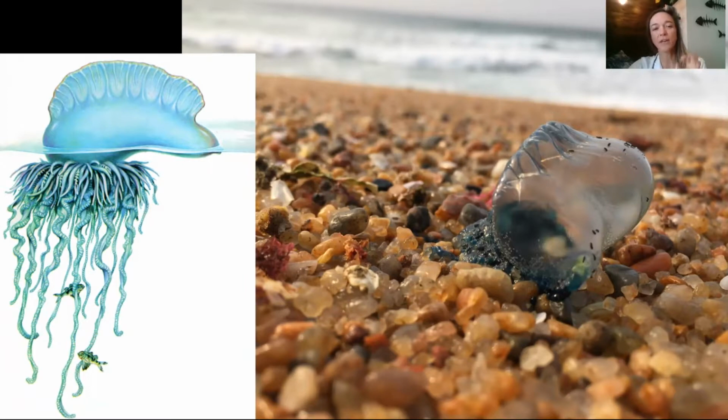But sometimes if you get a couple of days in a row of one really strong wind in the same direction, a whole lot of these types of animals end up washing up on the beach. So if you see one, you could see more. Now, the blue bottles are quite amazing. It's actually a colony of animals.